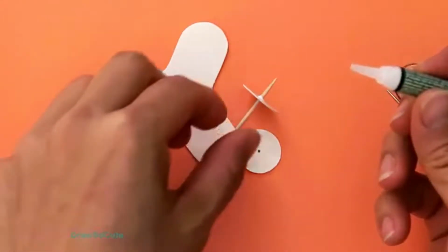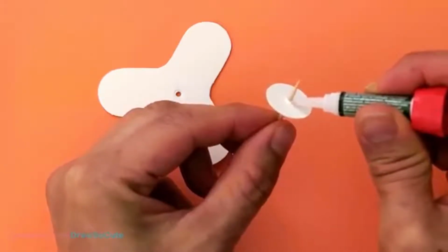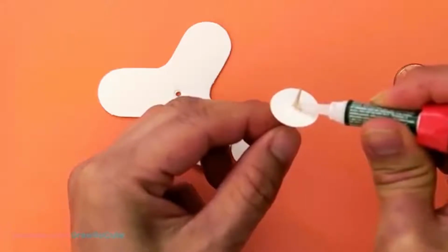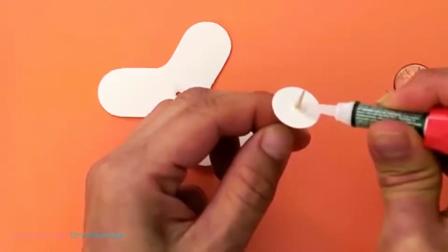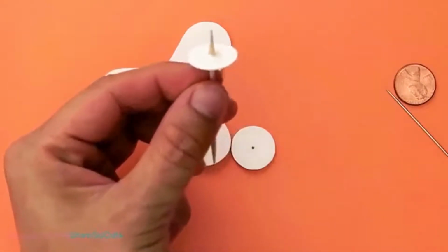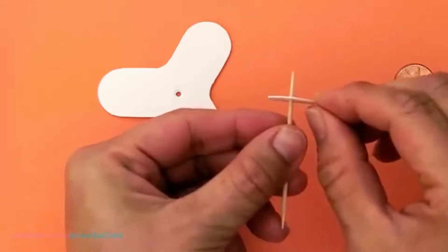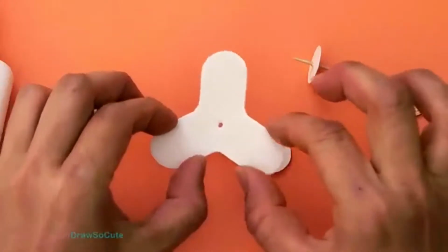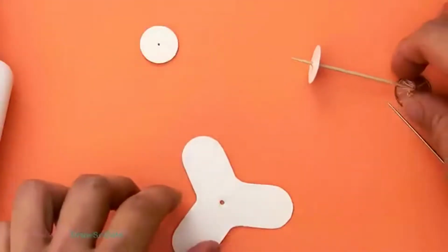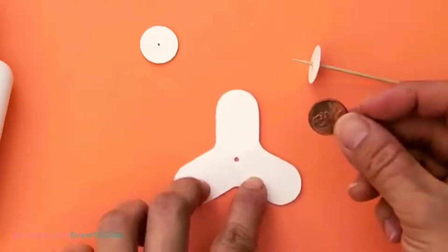So I'm going to put some crazy glue right here on the top. I'm just going to dab some right here on the edge so that I can stick this little circle to my toothpick. Like that. So just a little bit, and I just want to make sure that it's nice and perpendicular as much as possible. Then from there we can start to decorate this spinner while it dries. So I'm going to come in here and I'm going to basically glue these pennies.